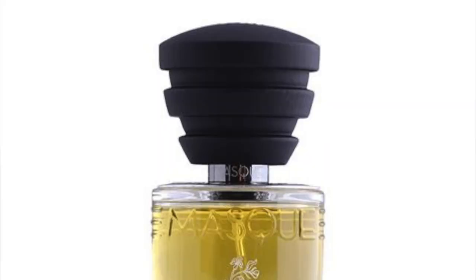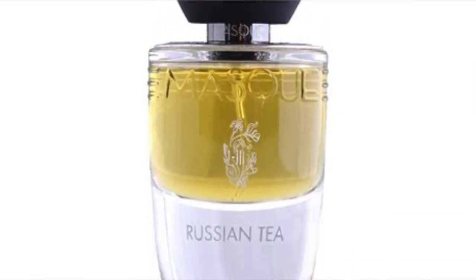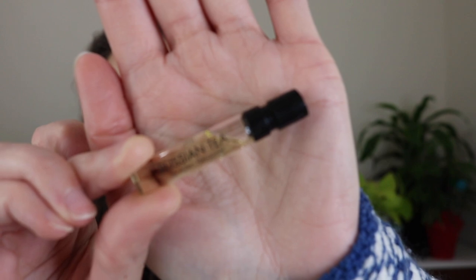Okay, this next one is the only one that I snuck and smelled because I was dying to smell it. This is called Russian Tea, and this one is so beautiful. It's another one that I can absolutely appreciate. I think it's stunning, but I would not probably wear it myself. Oh gosh, it's beautiful. Actually, I need to test this one on my skin because if this is one that worked well with my skin chemistry, I could see myself wearing it.